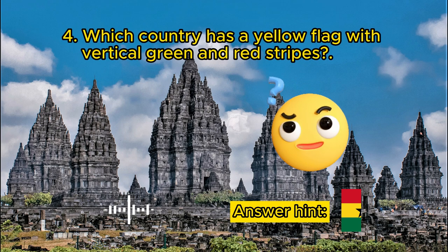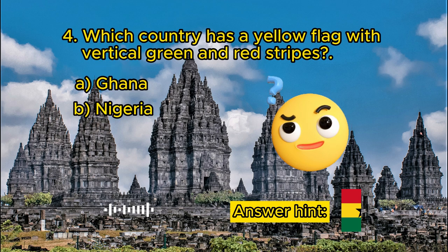Question 4. Which country has a yellow flag with vertical green and red stripes? A. Ghana. B. Nigeria. C. Kenya. D. Italy. 10 seconds time.